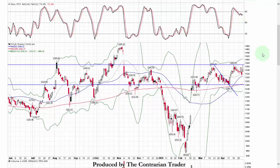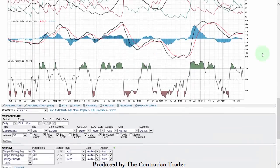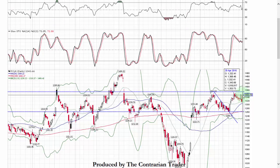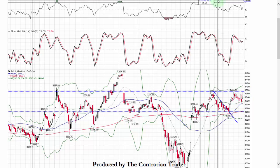Stokes are attempting to move higher. Not enough to make me want to buy it now, though. We do not want to buy into resistance. We want to buy on the fact, and that fact is it has the strength to rally up and through resistance and, more importantly, close there.